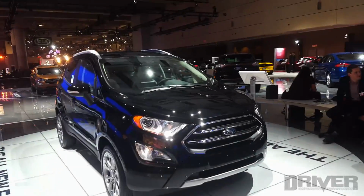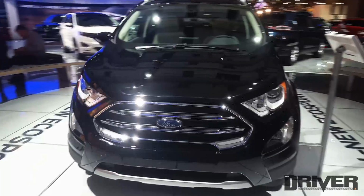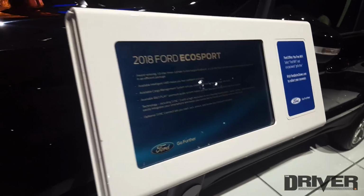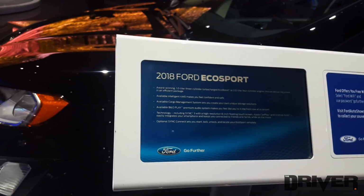We're at the Canadian International Auto Show, checking out the all-new Ford Ecosport. This is new for 2018. It's actually new to the North American market, but we've seen this in other markets, especially in Asia. But let's have a look at what we can expect for the North American market in this Ford Ecosport.